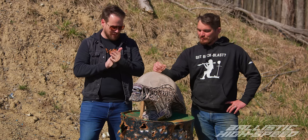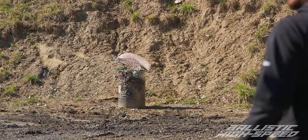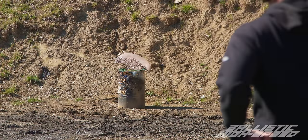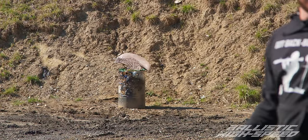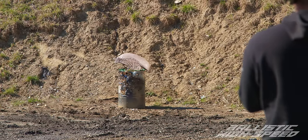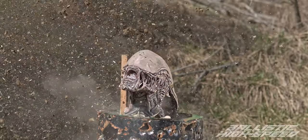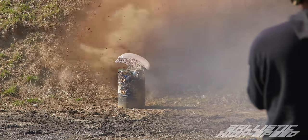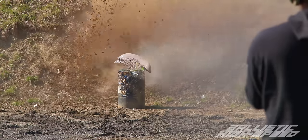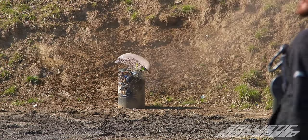All right, let's load this up and just do our best. This might not go well, but we're gonna try. All right, it's time to kill an alien with an M134. High speed ready? High speed is ready. Everybody's ready? It's armed. 3, 2, 1. I think they were just going right through it.